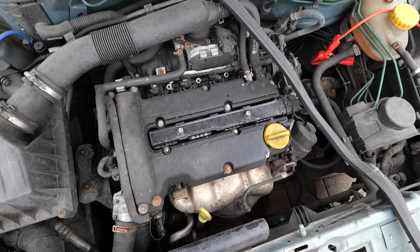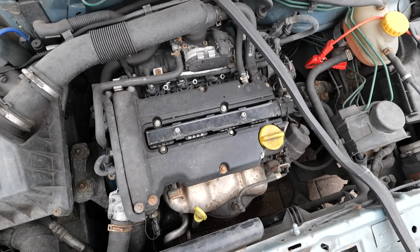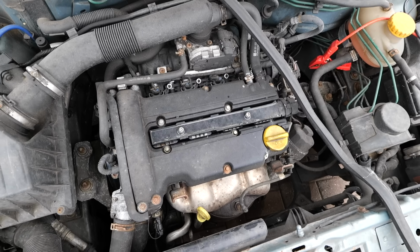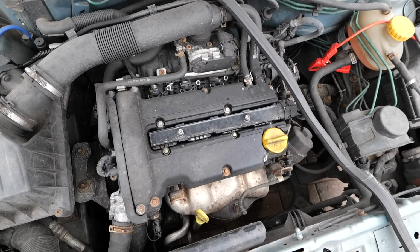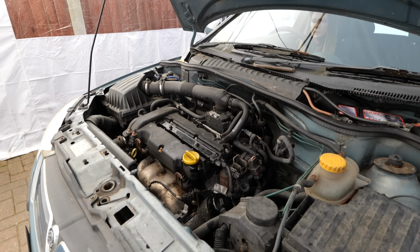Okay, we are all put back together, plugged back in, and it is time for the moment of truth. I'm going to start this car, but first I'm going to show you what the engine sounded like before I did any of this. Let's turn on the engine now and see if it is any different to what it sounded like before.